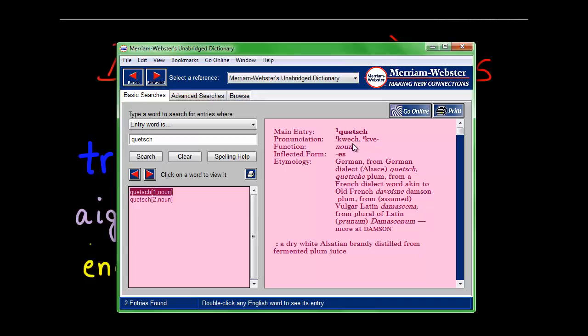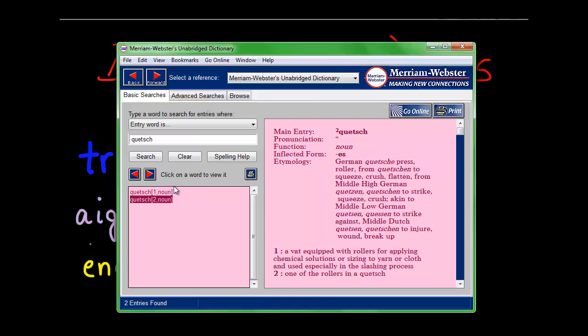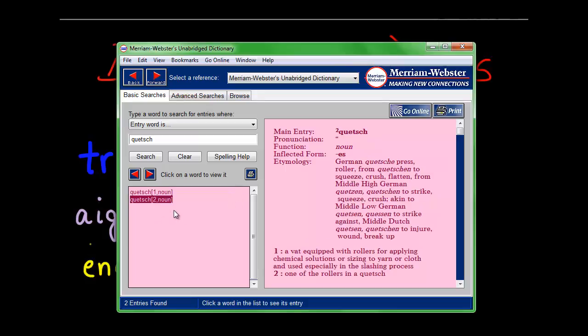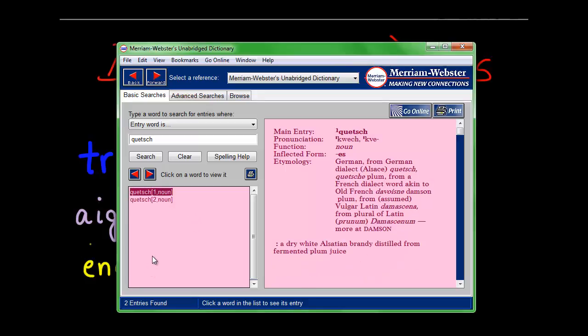The TSCH, that's as German as it gets, because that's a very common German ending and in the middle of German words too. Here's another definition, the second one. This one's also German. It's a vat equipped with rollers for applying chemical solutions or sizing to yarn or cloth. That is the same spelling, just a very different definition. And the origin is very different as well, because this one has French and has to do with plums and brandy, and the second one has to do with different things. But either way, both of these words are great definitions and they stem from German.